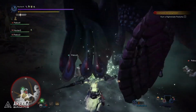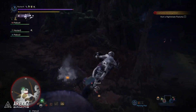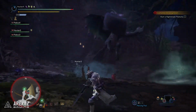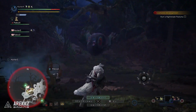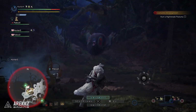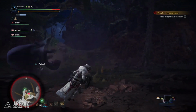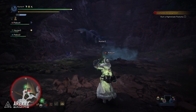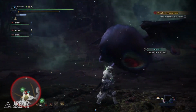This is one of the key differences because the Nightshade Paolumu tends to focus on putting the hunters to sleep and then bombarding them with attacks. With the videos that I've watched, it shows that it has this attack pattern where it becomes really erratic, and then afterwards it would put the hunters to sleep again, and then it repeats its pattern. So in terms of the key differences on how the Nightshade Paolumu fights, it will put you to sleep and then it will attack you.